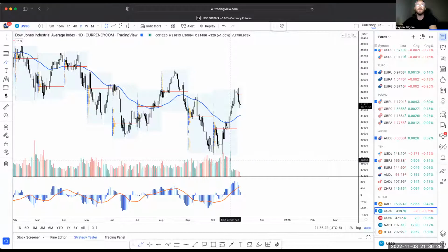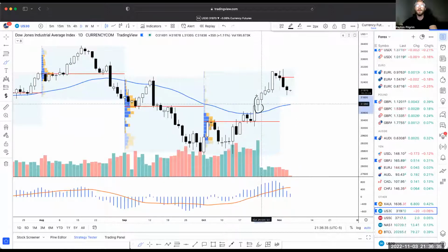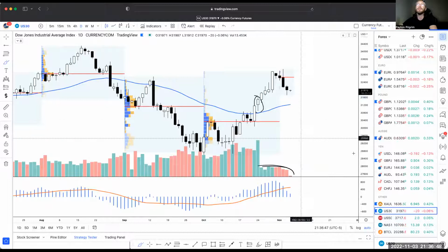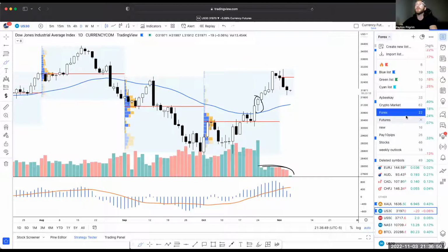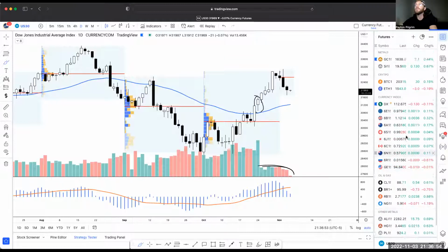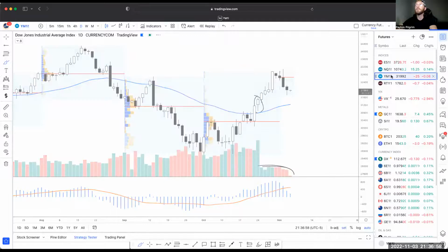Okay, we had this big volume day, little candle. Okay, that didn't make sense. And then ever since then, no volume in the market. And the market is just climbing. That's fake. That's fake news. Let me look at another more reliable source of volume just to make sure that the Dow is actually producing.